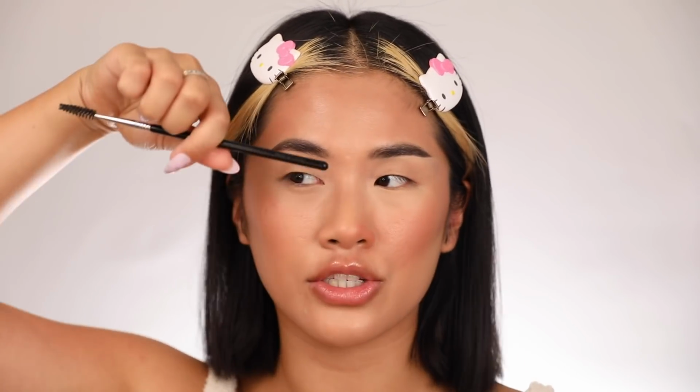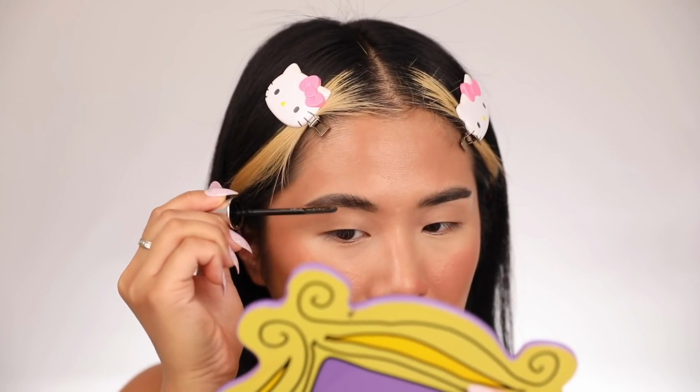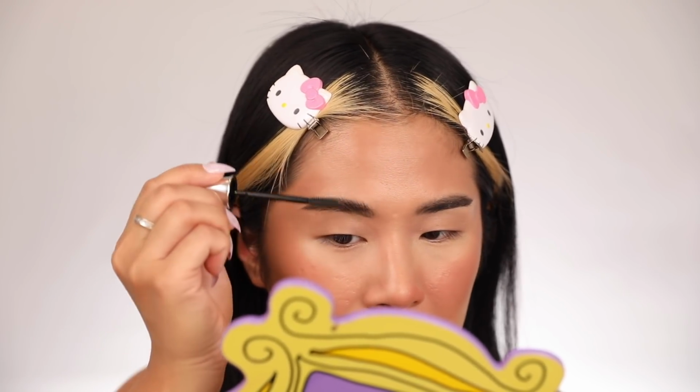Can you guys tell a difference? I really hope you guys can. Like, this is just more straight and this is just a bit more circular and round. And I used to always brush my brow hairs straight up like this. I don't know if you guys can tell, almost like the fluffy brow effect.